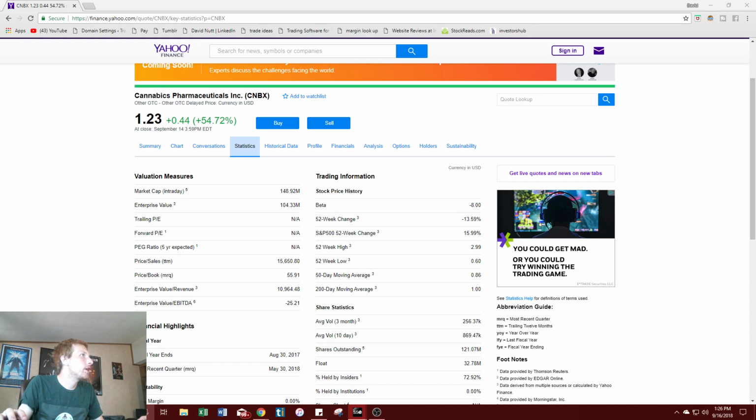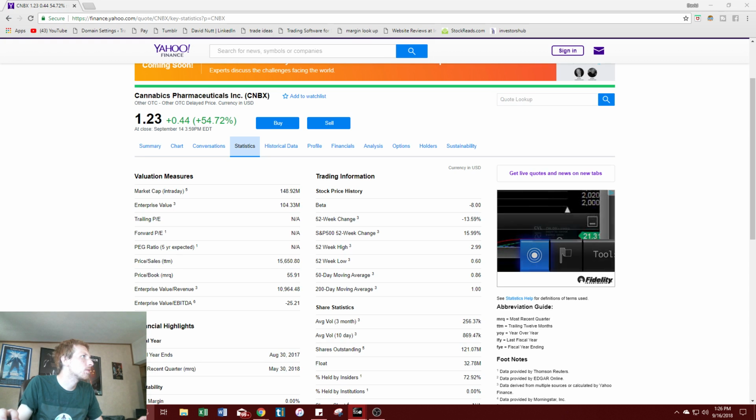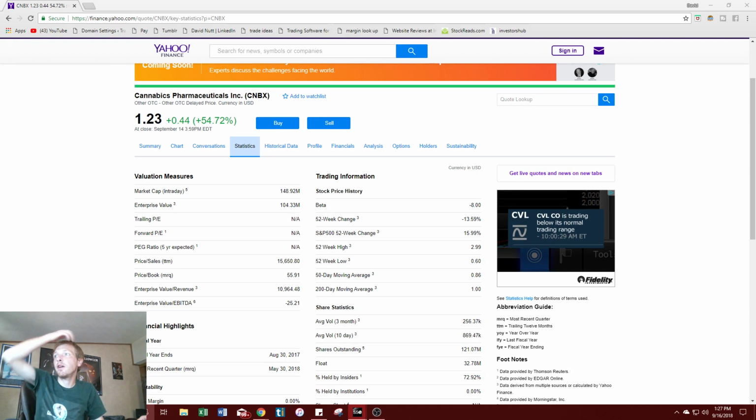So let's see the weekly here. And then the monthly. Okay, it's got $2 resistance. But it's near its all-time... No, it's not. So it's going to have resistance at $2 that might act as support. It all depends on where this gaps up.